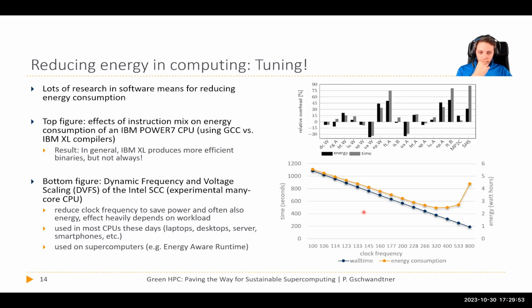And the important thing here is that the energy optimal setting is neither the highest nor the lowest clock frequency for most systems, but something in between. So for this benchmark on the Intel SCC, the optimum was 320 megahertz, for example. And where this sweet spot is, where the optimum is in terms of energy consumption, really depends on your hardware platform and also depends on your workload. If you switch to a different program, this optimal setting changes or might change. And this is where we have to do analyses and figure out program behavior.